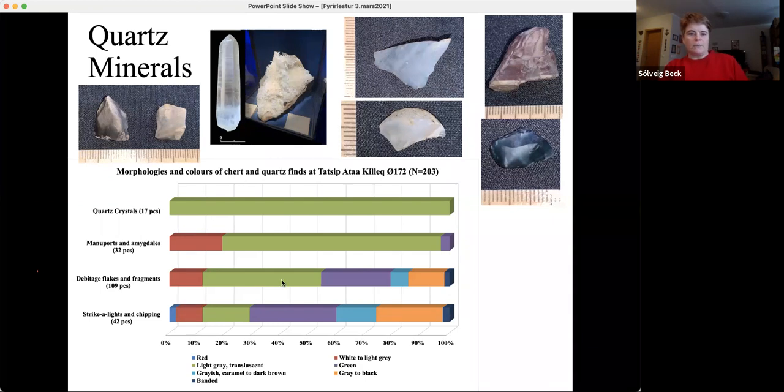As you can see, I just very quickly split the finds from Tatsip Ataa into quartz crystals, which are all translucent gray, like the one above, and then manuports and amygdales, which have been somehow transported to site, but don't show any indications of work other than being broken. And they are from white to light gray and translucent to green.